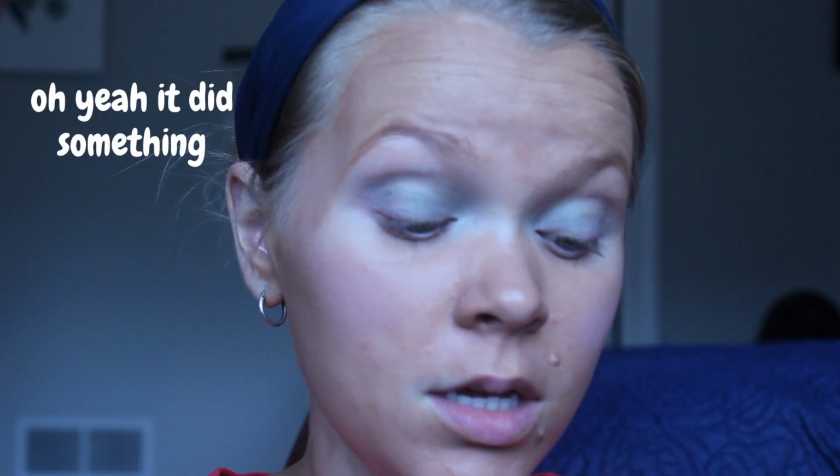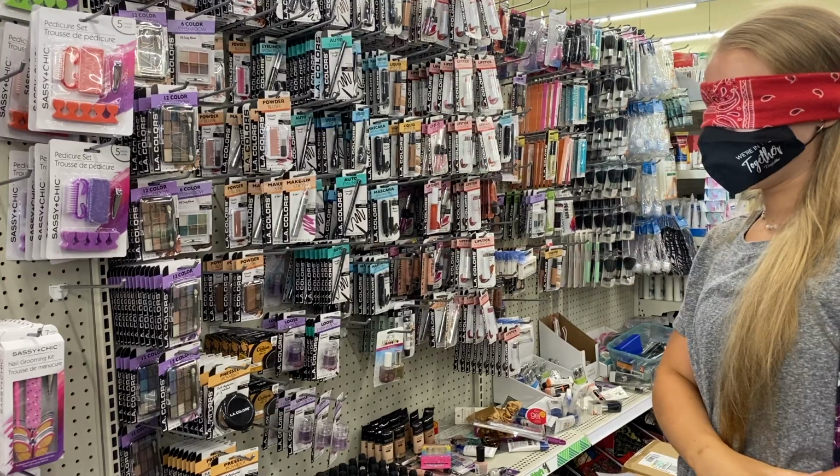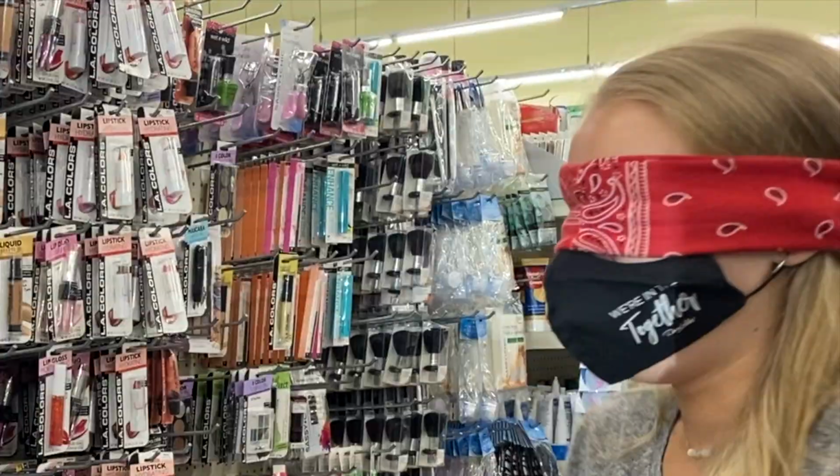I don't know if this is gonna do anything. It's worth a shot. Oh yeah, I did something. Okay, now I'm using a blending brush to blend all the greens and browns together. Next is eyeliner. Oh, we need some good eyeliner, I think.